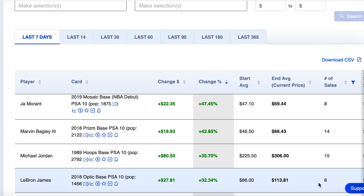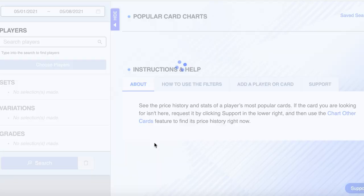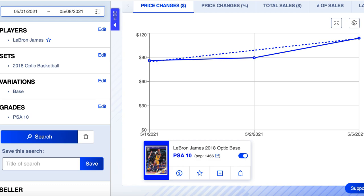So it's over 0.5%. That's something. This is his Optic Lakers rookie. Lakers Optic rookie? I'm not sure which way would describe that better. $86 to start the week, end of the week at $113. Like I said, pop count of only 1466. Let's pull it back 90 days.